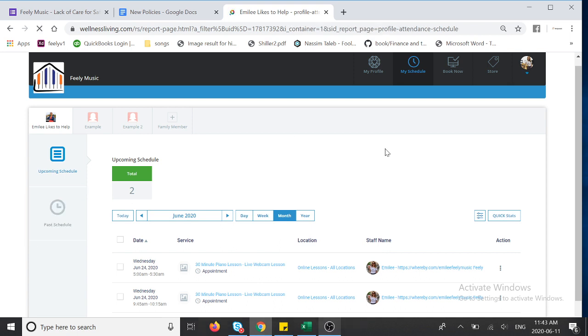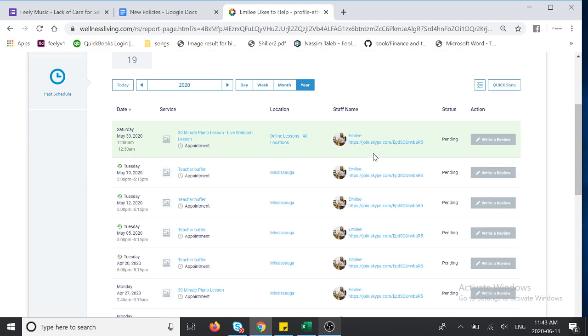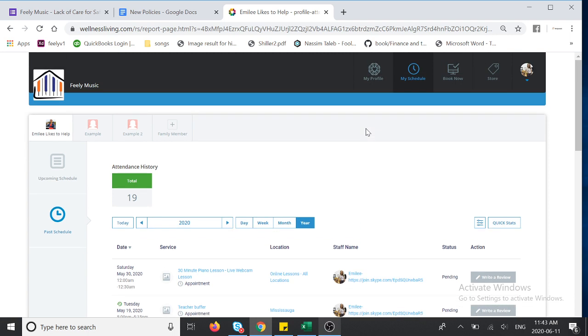But if the teacher is going to be driving to your home, you'll see something different. You'll see that the location is rather the city. So that should answer the question of, well, am I meeting my teacher online or what's up? How am I going to meet them? So you've got to go look in your schedule.